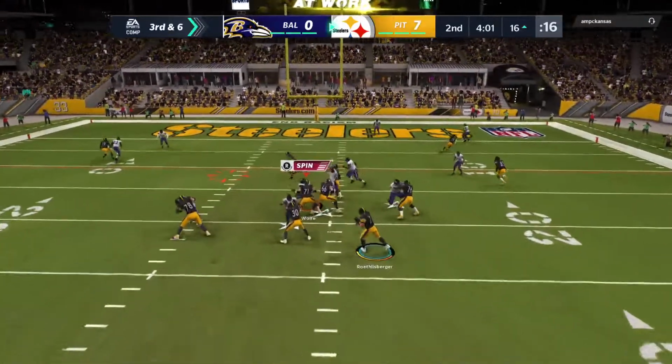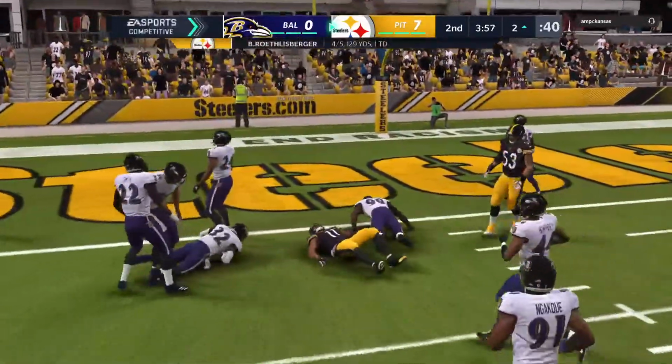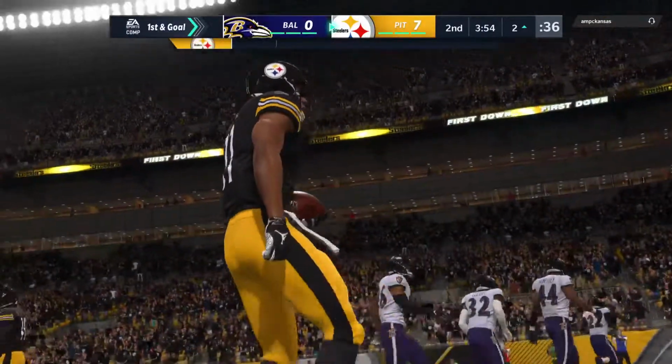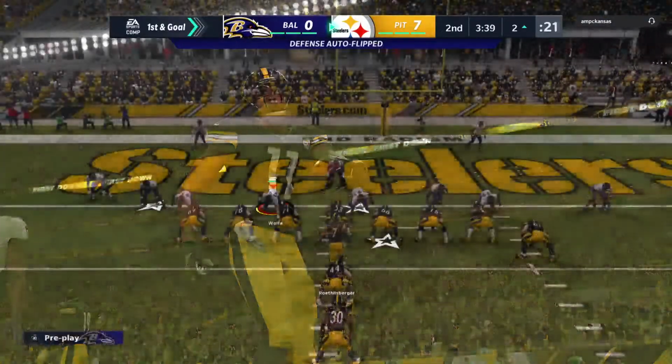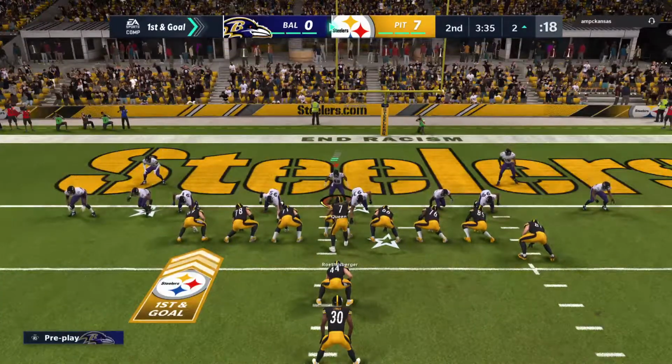Here's Roethlisberger to throw. Completion here to Claypool. And he'll be taken down at the 2-yard line. They're able to convert on 3rd down, and that sets up a 1st and goal. 1st and goal at the 2-yard line.